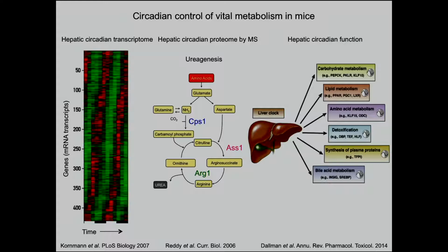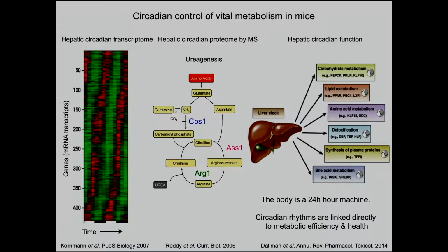And in fact, one can expand that. I've taken this image from a review by Robert Dolman, simply to make the point that all metabolic functions of the liver vary through circadian time. What the liver does metabolically in circadian day is very different from what it's able to do in circadian night. And this program is there to adapt us to the day-night cycle. So this is simply to make the point that the body's a 24-hour machine, and these data demonstrate that circadian rhythms are directly and explicitly linked to metabolic efficiency and thereby to health.